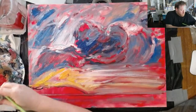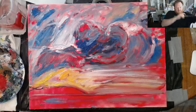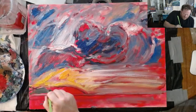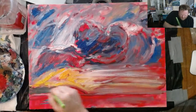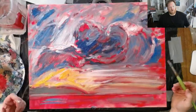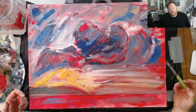Maybe, maybe not. It shouldn't be really green. It's not really green, is it? This stupid thing. Yeah, this is the wrong color. Okay, this is just a temporary color to put down here. It should be a darker, more muted color.